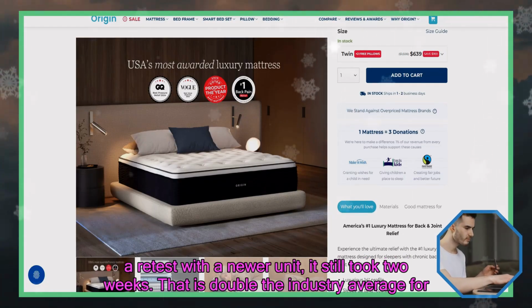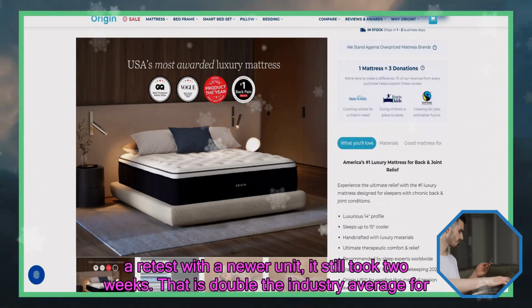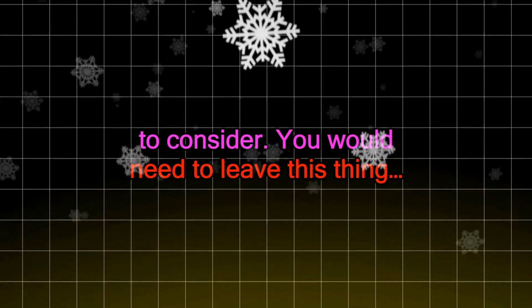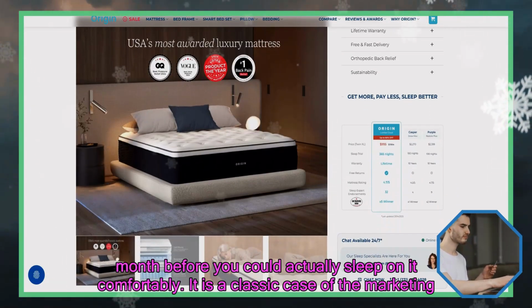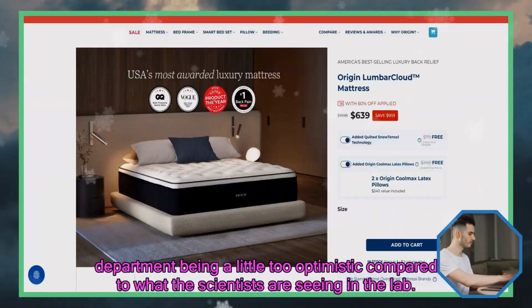Even after a retest with a newer unit, it still took 2 weeks. That is double the industry average for a mattress. If you have a sensitive nose or any chemical sensitivities, that is a huge factor to consider. You would need to leave this thing in a spare room with the windows open for half a month before you could actually sleep on it comfortably. It is a classic case of the marketing department being a little too optimistic compared to what the scientists are seeing in the lab.